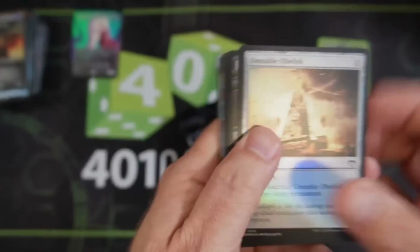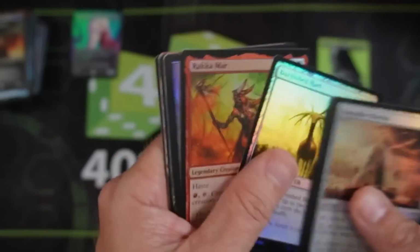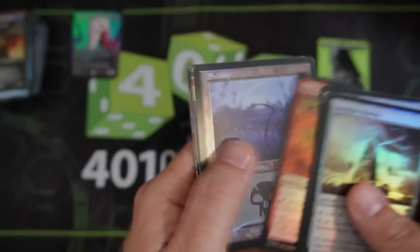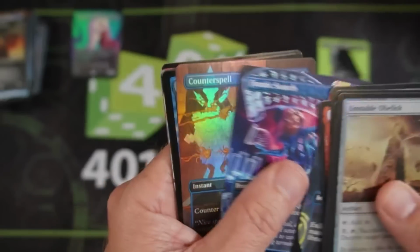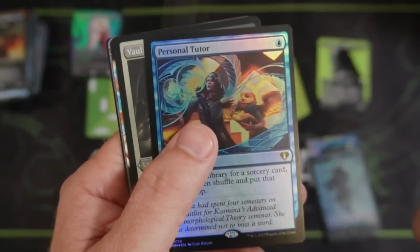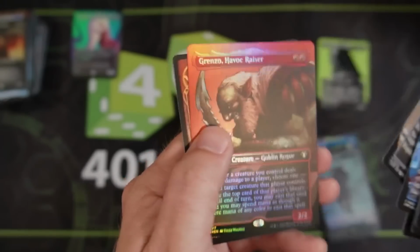I know a lot of these cards will be sought by players to have fun with, ram through. Hey, it's a Burnished Heart. You know what? I made my first foil deck doing that. Right? See, that's nice too. Reality Shift, Frantic Search, that beautiful counter spell again. Personal Tutor, that's a decent card. Again, I think the value is really going to crash after this, but we'll see how many we actually open.